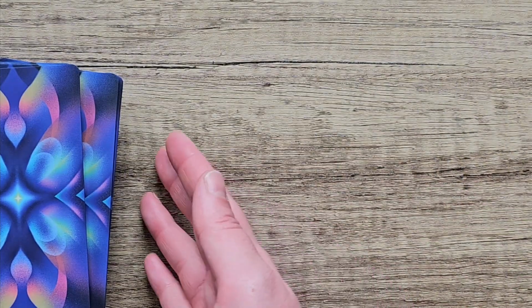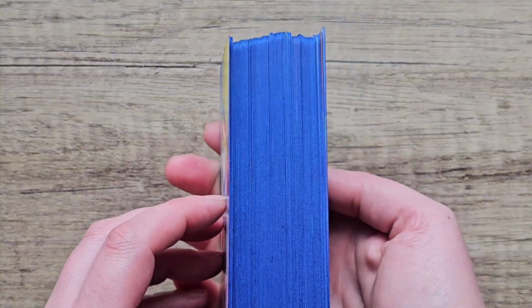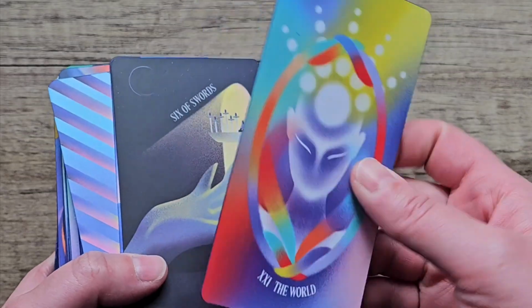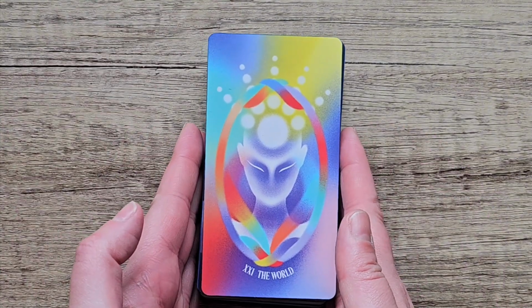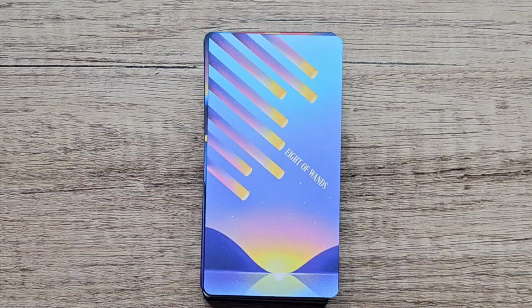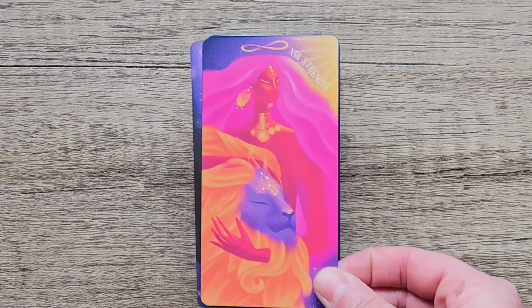And I love the backs on this. Look how cool they are. So beautiful, these cards. And that's the edging on them. They're really quite thick cardstock. I think I really like them. They're matte, really thick cards, really nice quality. And I just love the art styles, looking at extraterrestrial sort of beings, or otherworldly beings. It sort of takes you to that world, I think. I feel like it's very spiritual.